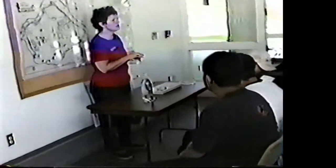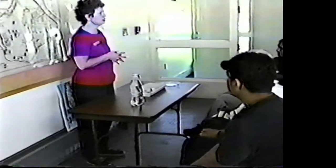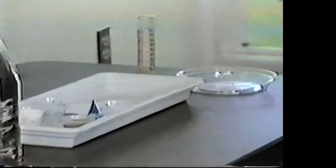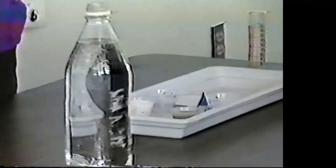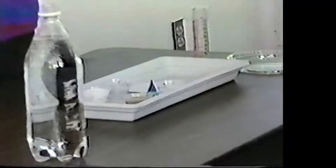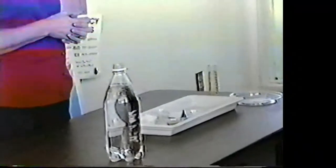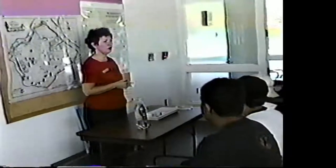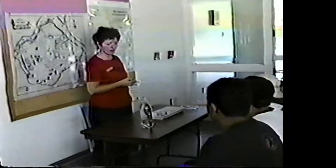And where is most of the water in the world? When you look at the globe, where is the water? Ocean. Okay, the ocean. Can you put a fraction with that or a percentage? About two-thirds. Interestingly enough, our bodies are about two-thirds water too, so we really rely on water. We need it for survival.